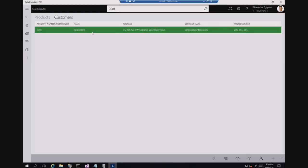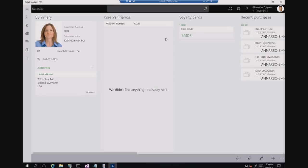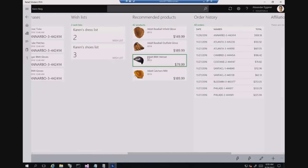So if I go into the customer details, basically the 365-degree view of that customer, you can see all the recent purchases done by that customer, and also you can see the recommended products for him. All this recommendation is coming from our machine learning service. We process the customer's recent purchases and his buying pattern, and based on that, we put the recommendation for that customer.